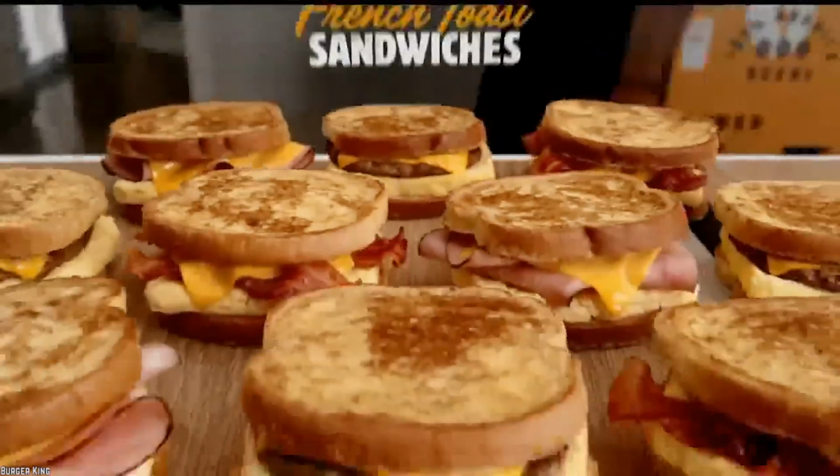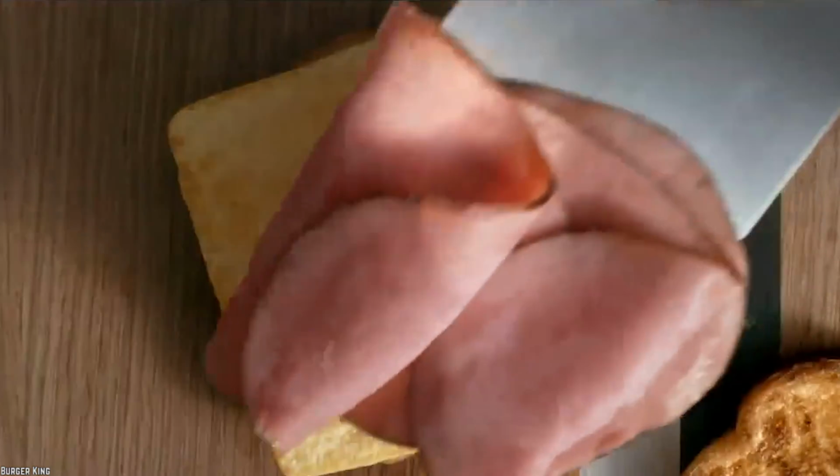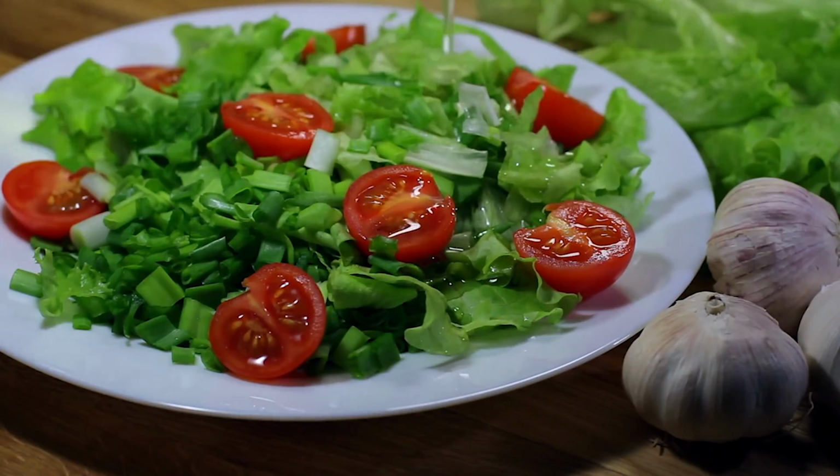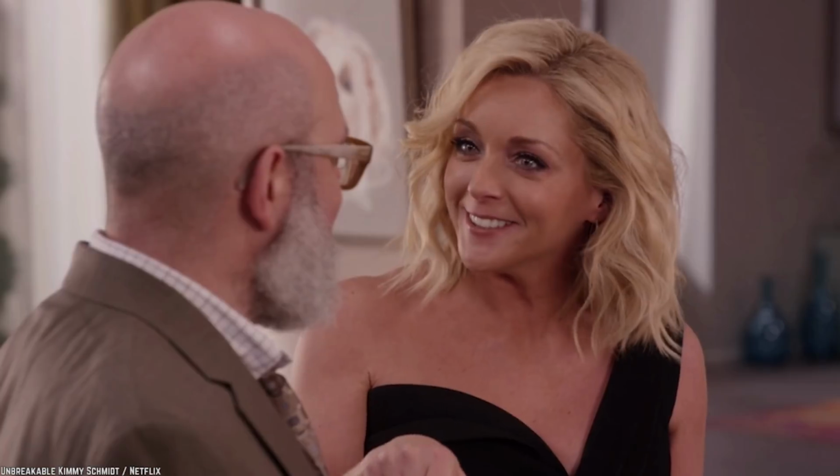All you have to do is go to a Burger King at breakfast time when they serve ham and cheese, and just ask for it on a sesame seed bun with salad. Simple. I can use that.